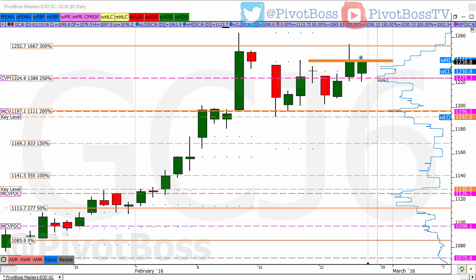Price came back to that level several times and was defended throughout the day, and we closed just below that level. We also have what appears to be very close to an inside day here. Even if it's not perfect, the idea is that prices are coiling here.